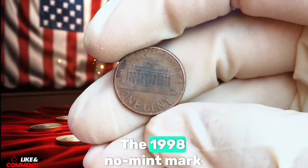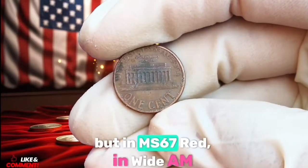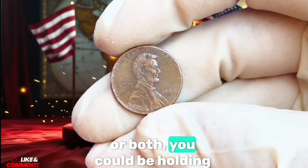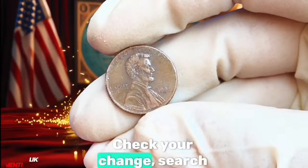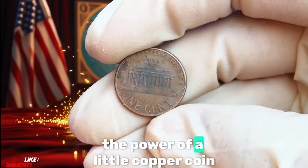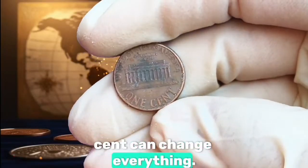The 1998 no mint mark Lincoln penny may not seem special, but in MS67 red, in wide AM variety, or both, you could be holding a piece worth hundreds or even thousands of dollars. Don't spend it yet. Check your change. Search your rolls. And never underestimate the power of a little copper coin, because sometimes 1 cent can change everything.